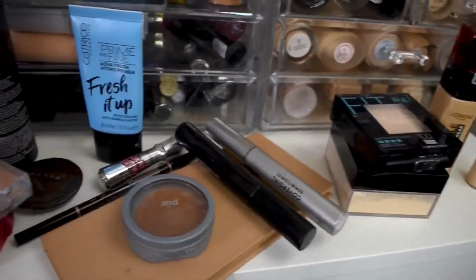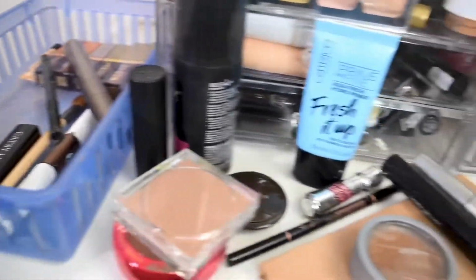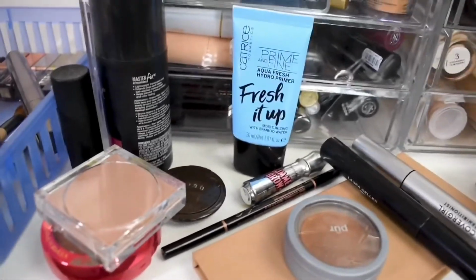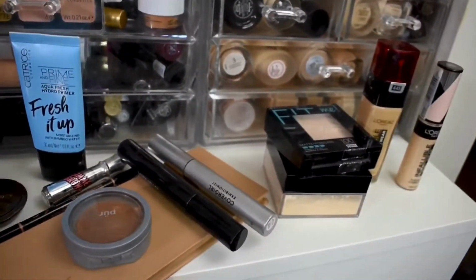I don't typically use eyeliner, especially during the weekend. I do have the one eyeliner pulled if I do need it. Plus, I get ready right across from my makeup, so it doesn't really matter, but I can always grab something else out if I want to. But I think that's a pretty good selection for this week.